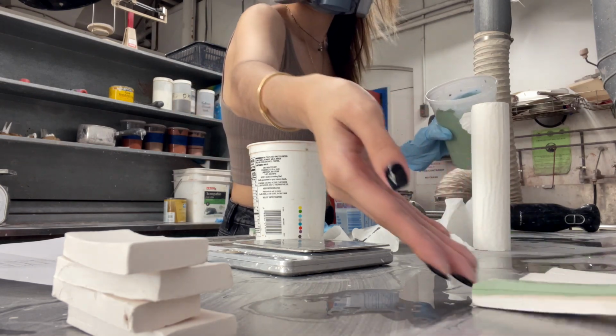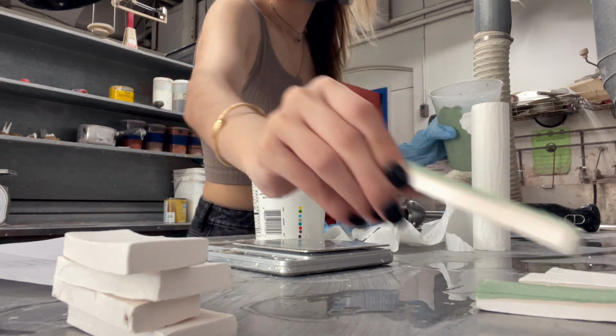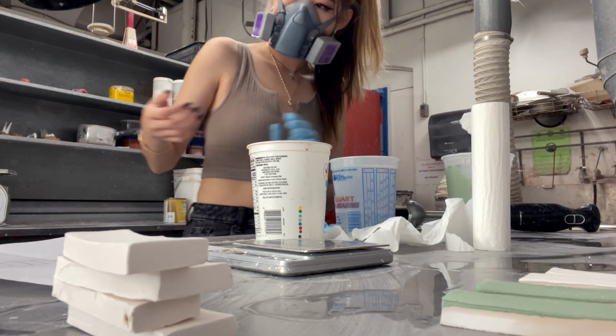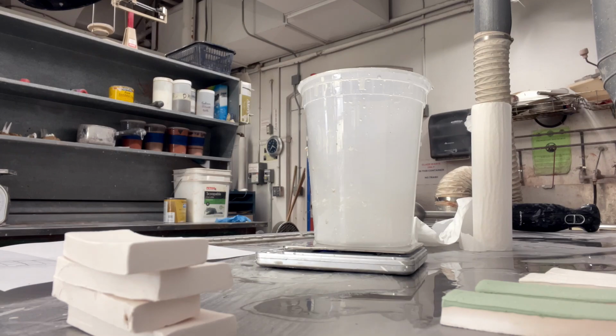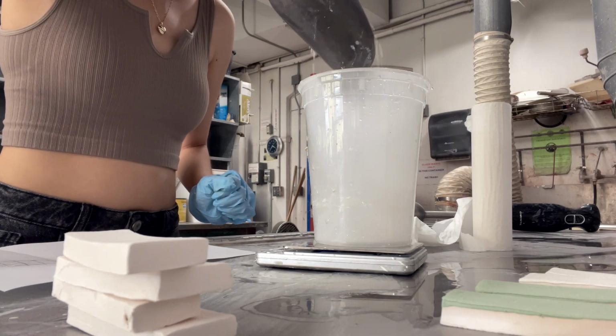And as you can see, here are my two little test tiles, and they look pretty neat, right? Like, that's pretty good. So those are the second ones that I did with the colorant. The first one I did without a colorant, and that's why it's not green, but the second one got some green in it. And we're just gonna keep doing this process.